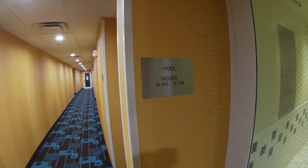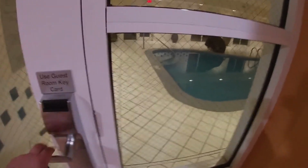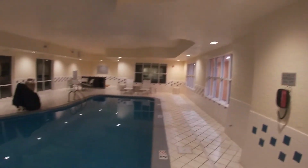Back to the beds, and then here is our window. Here's my window looking out over basically the roof and portions of the parking lot. Wow, that was a loud door. I was not expecting that.